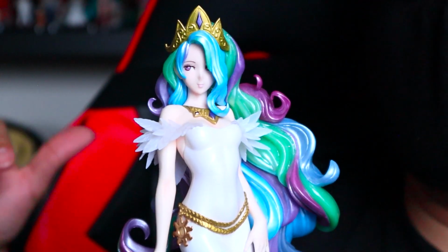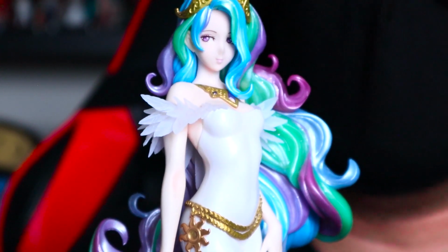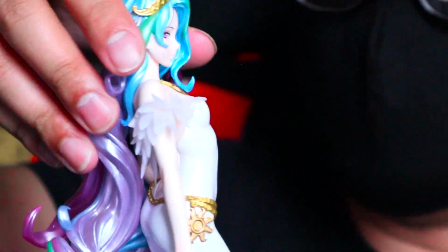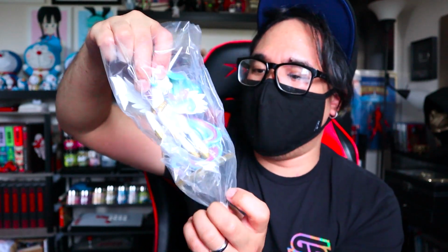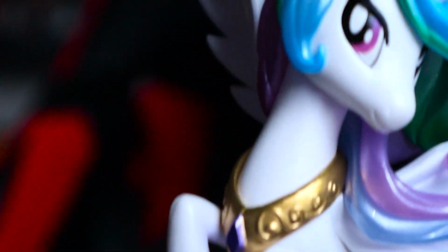Not too good, but overall I think the statue is really pretty, but when you look at certain details, it just kind of throws you off. I wish they did more quality assurance type stuff to the statuette. But yeah, anyways, let's continue to talk about the pony for a little bit. So the pony also comes in this little plastic bag.